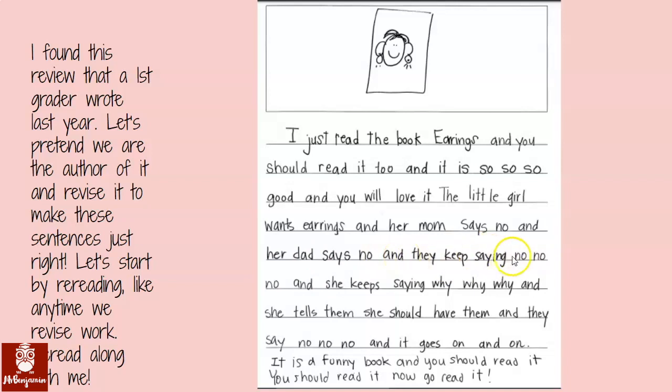So we only want to use the word no once, right? Because that's like so, so, so. Gets boring. So let's go back to this sentence and start over. Her dad says no, and they keep saying no. Period. No second and because we already have it. So let's take that away. Capital letter S. She keeps saying why.